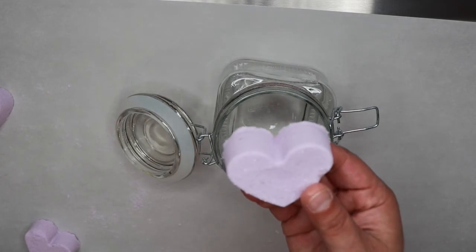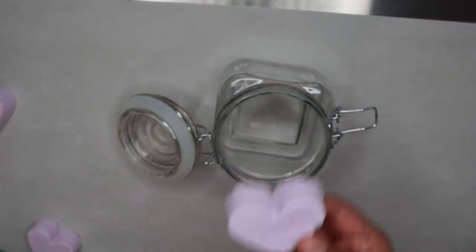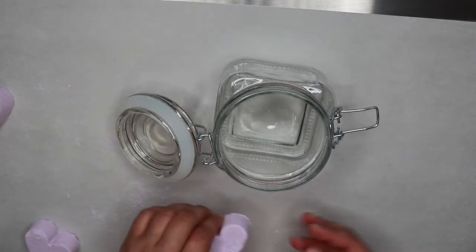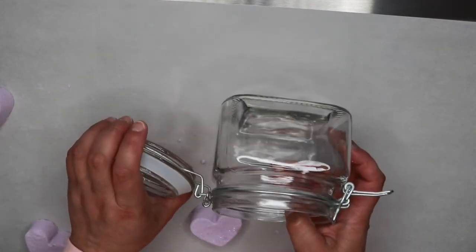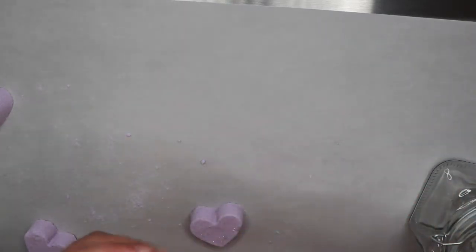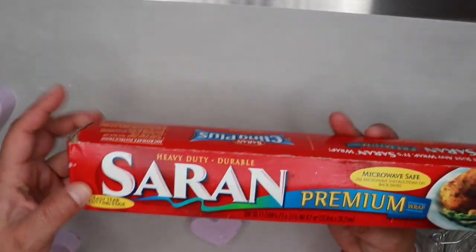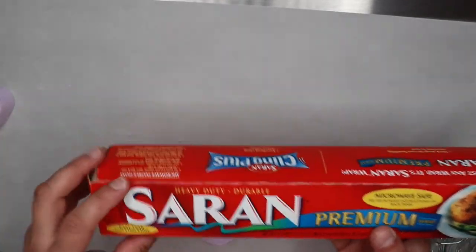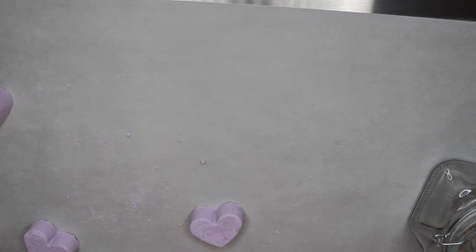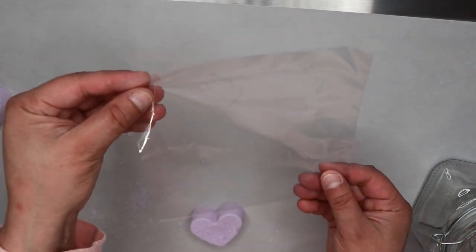Okay, now that the shower fizzies have dried over 24 hours, you can now store them in an airtight container, like we have one here. You can also use saran wrap, like I used to store mine, or you can use a shrink wrap bag. Any of these will work fine.